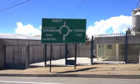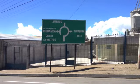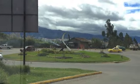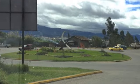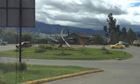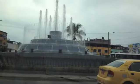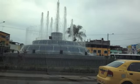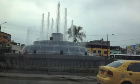Riobamba was where we went, so we went around. Everything goes counterclockwise. We went around and off to Riobamba. Riobamba is where the volcano is currently erupting. How long was your trip? Three weeks altogether, including the Galapagos. What's that? It's a fountain in a roundabout.